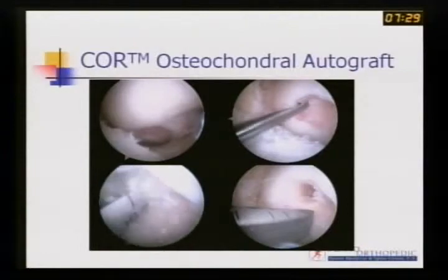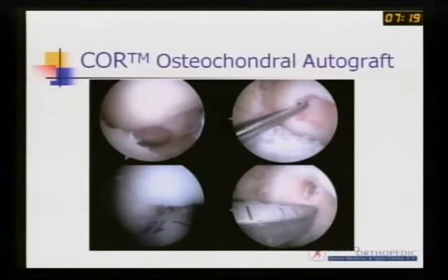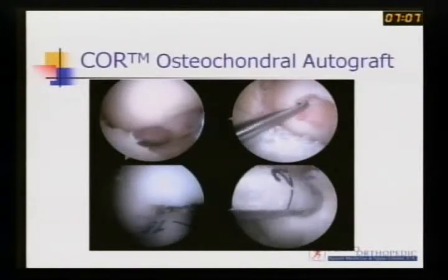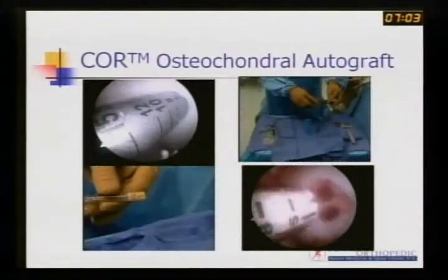Again, maintain your perpendicularity to the adjacent articular cartilage so that once you've got this recipient site placed and you harvest the appropriate plug, all the articular cartilage will be parallel with one another. We're placing our second recipient site. There's about a 2 or 3 millimeter bony bridge between the two to allow for a press fit. Once we've got those in place, we're going to go to the harvest site.